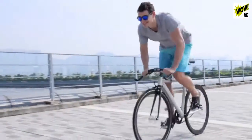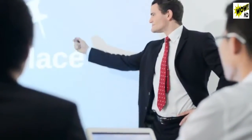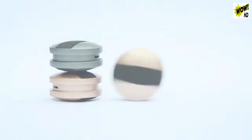At the same time, we want to bring as many of these features to market as possible, so you can find the one that fits you. Join us today to create a community to exchange ideas on using motion. Together, let's unlock the possibilities of Gyrio.